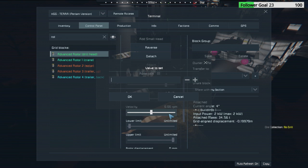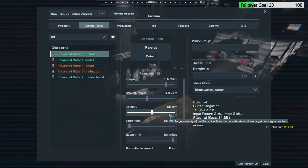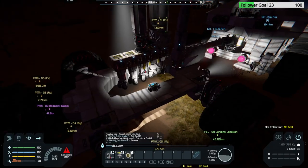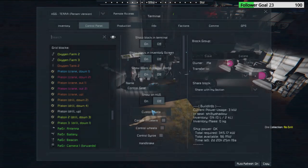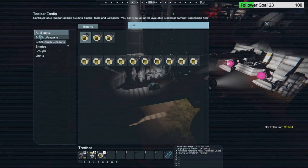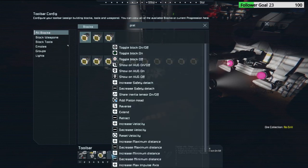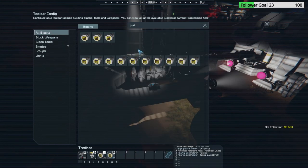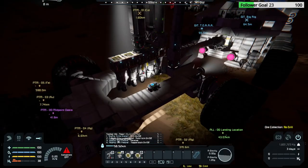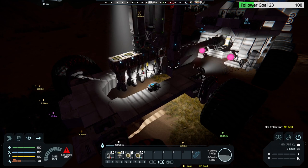And what is the rotation I'm gonna need? Probably half a rotation a minute. Maybe one. One rotation. I'm gonna go with 0.5. That's really slow, but I think that's gonna be about what we need. I'm gonna have that, so I can toggle the pistons off and that locks it in place, kind of.